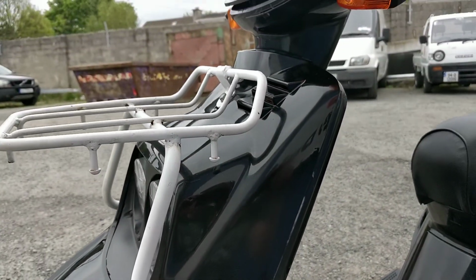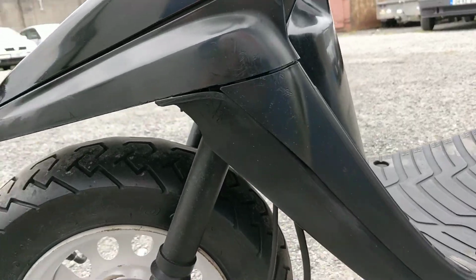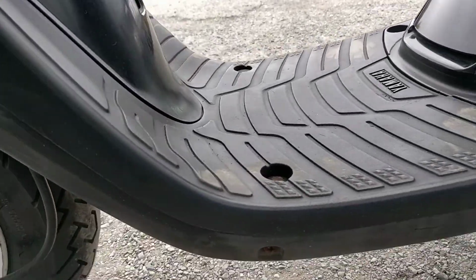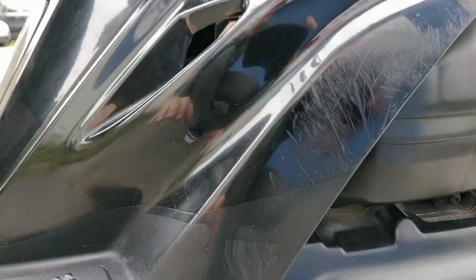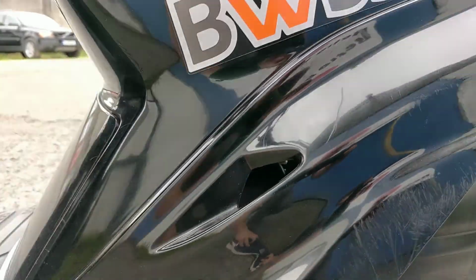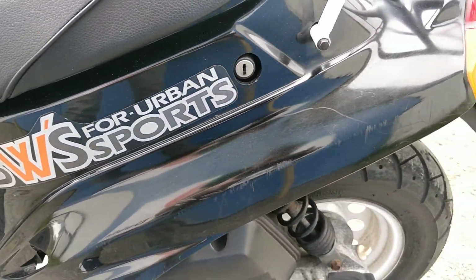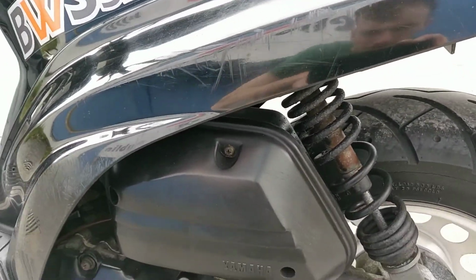On to what is the left hand side of the bike. All very nice. No real marks to make note of here. You have this kind of... in the back here. Don't know how to describe that. It's not really scrapes, but imperfections maybe.